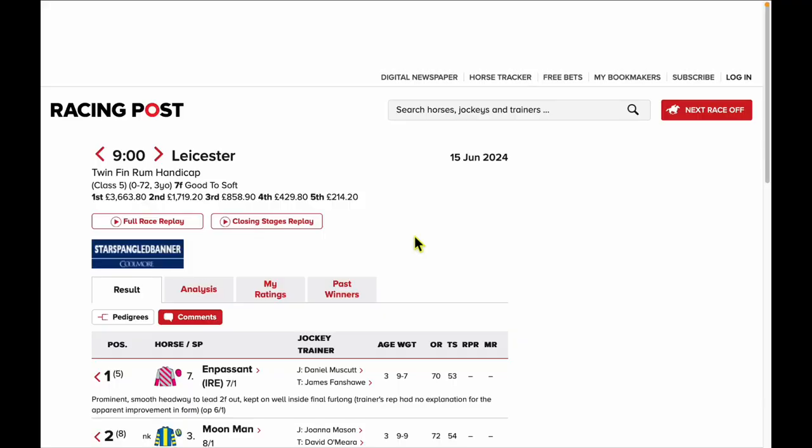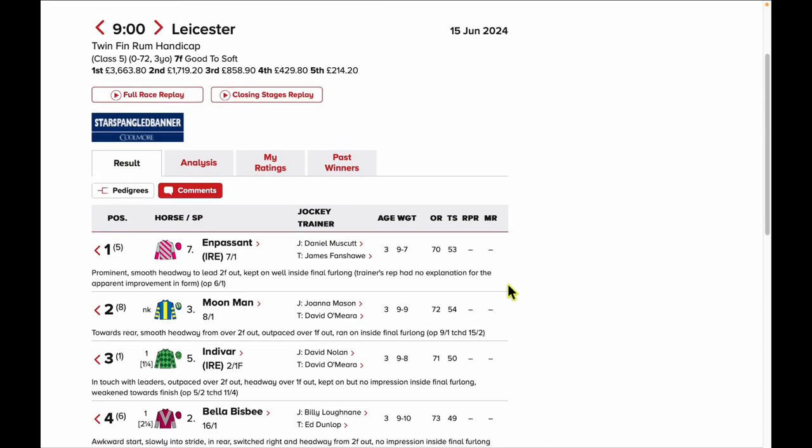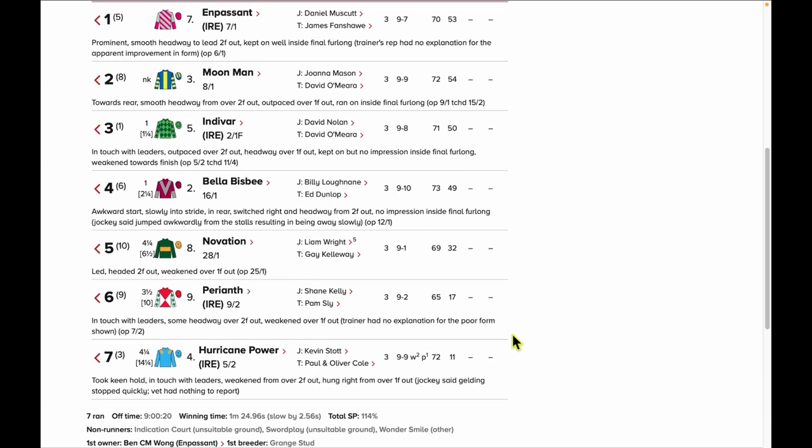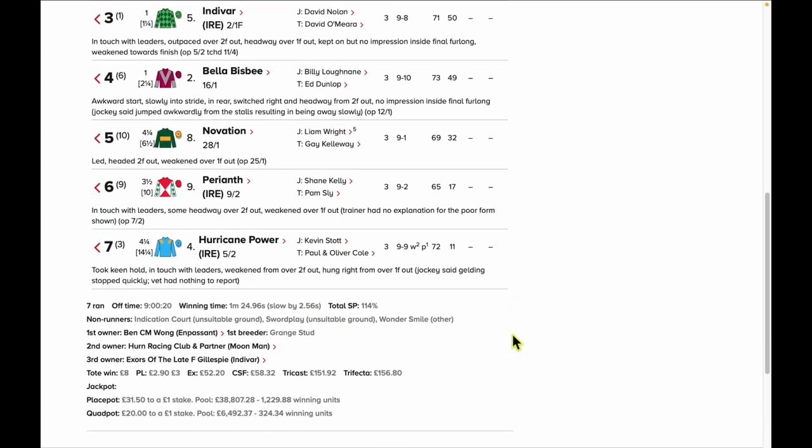So here we go. This is the 9 o'clock at Leicester, run over 7 furlongs on the 15th of June 2024. It's a 0 to 72 for 3-year-olds. The winner's 70, the second 72, the third is 71, so I'm calling this a 0 to 70. This is the time of the race, 1 minute 24.96. It is slow by 2.56 seconds.